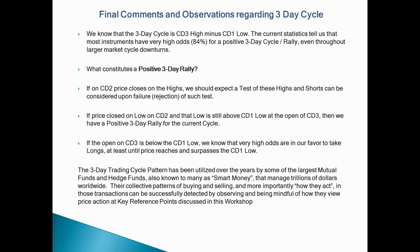On the 3-day cycle, the cycle day 3 high less the cycle day 1 low is the calculation of the range. So, some of the statistics that we've built up over the years: our base year began on the calculations back in 2008, and we have raw data going back on a day-to-day basis from 2008. Basically, we use a 20 period rolling average of the cycle, and with that, the odds show that there's an 84% chance of a positive 3-day cycle rally.